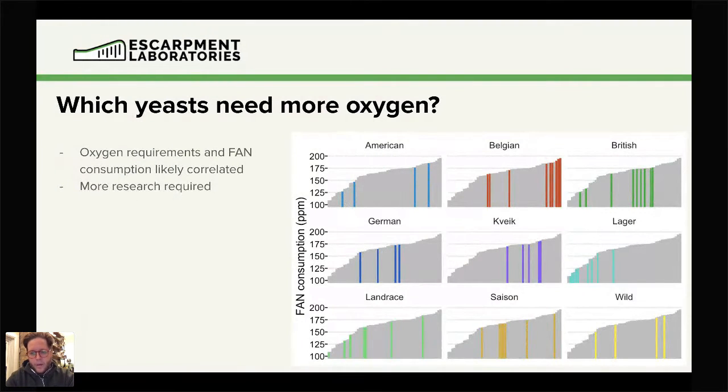So oftentimes if a yeast needs more of one nutrient like free amino nitrogen, they often need more of another nutrient like oxygen.